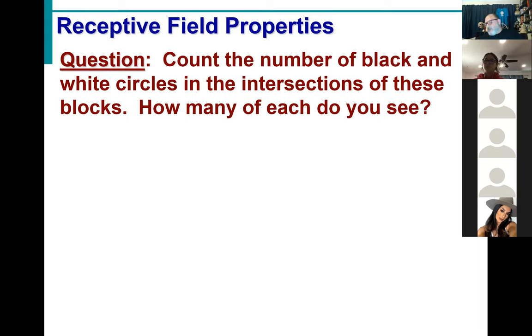All right, I'm going to give you 10 seconds when I turn this image on, and it's a similar grid to the one we saw before, but there are white circles and black circles at the intersections. And you need to count how many white and how many black ones there are. And you've got 15 seconds to do it. Ready? Go.